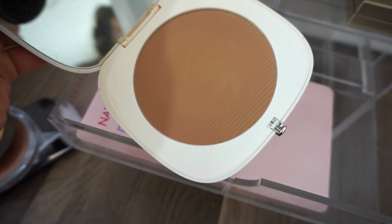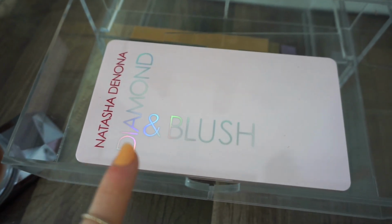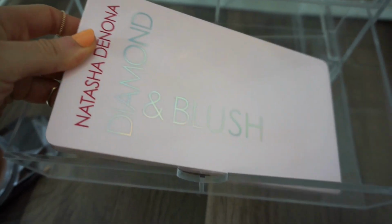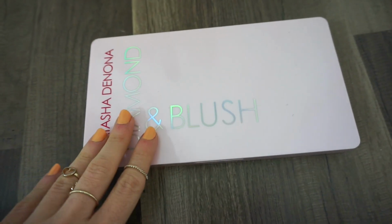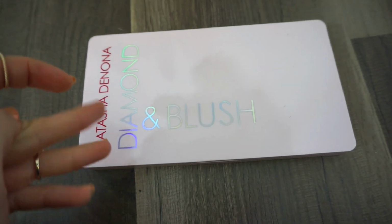because it is absolutely beautiful. And then finally, the last thing that's in this drawer is from Natasha Denona, and this is the Diamond and Blush palette. So pretty. I recently hauled this in one of my Sephora hauls. Let me know if you guys still want to see a review and swatch video on this because I feel like it came out maybe like a month ago and I feel like there are already reviews.